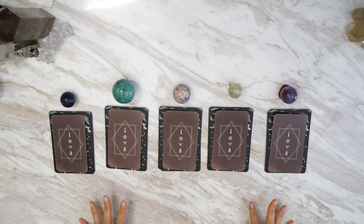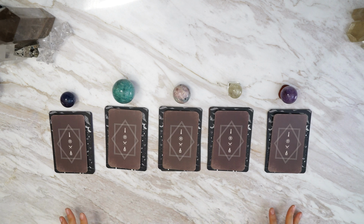So make sure that you take a deep breath. No stress. Keep in mind that these are general readings, so it'll be okay. But I have selected these crystals intuitively, so I will be explaining a bit more what each crystal can help you out with and how it ties together with your reading. I have not looked at the cards and I'm very excited, so let's hop right into it.